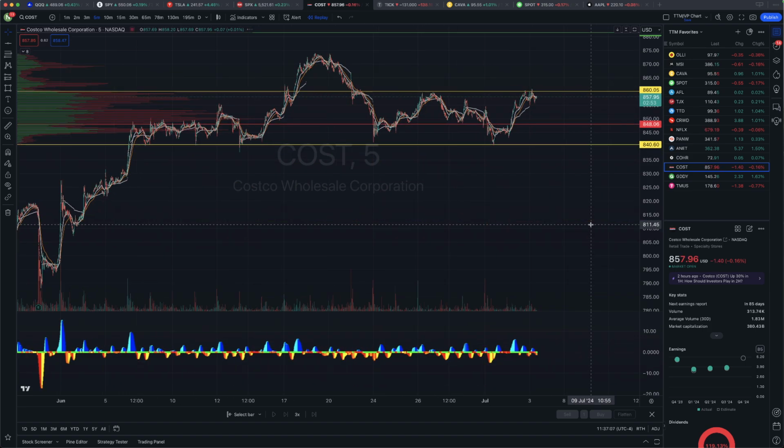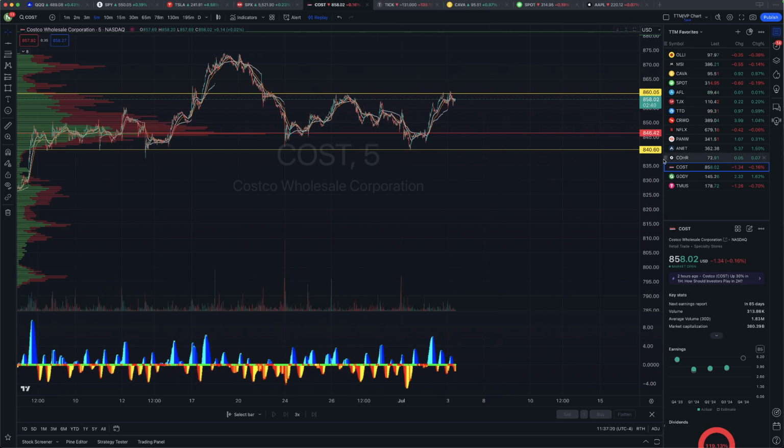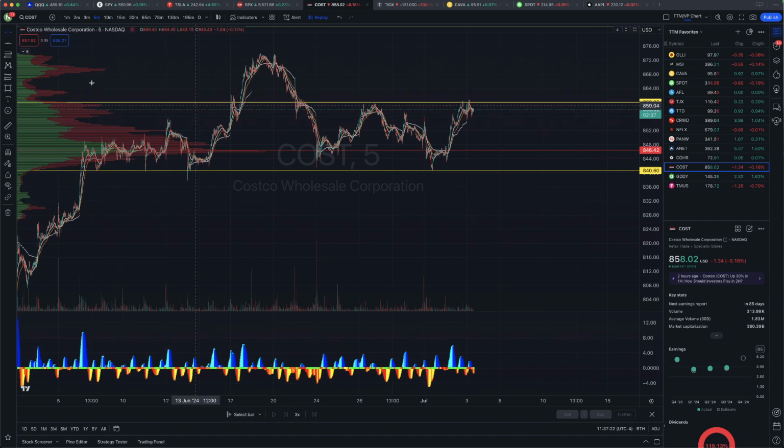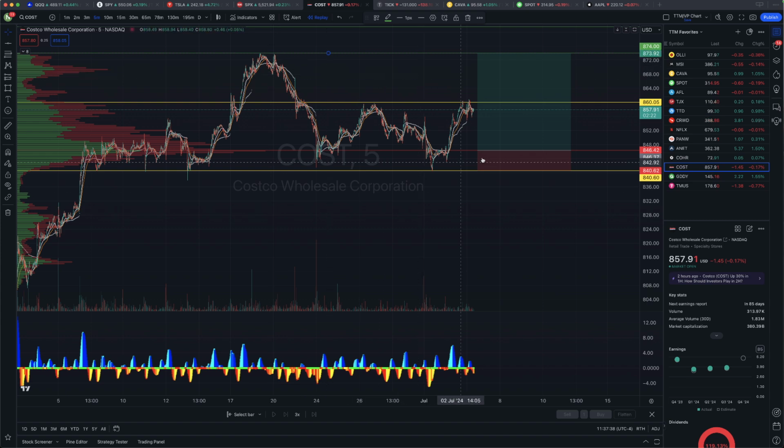Let's see here. Yeah, we'd really like this off of 846. You see that? So if we did that, our stop level would be there. Our first target would be a touch of the high there. So I don't know. There we go. That's almost a 5-to-1 risk reward, but we have to let this thing pull back.